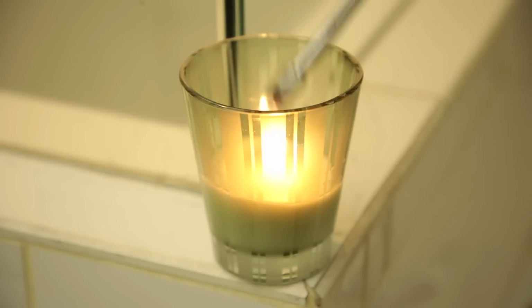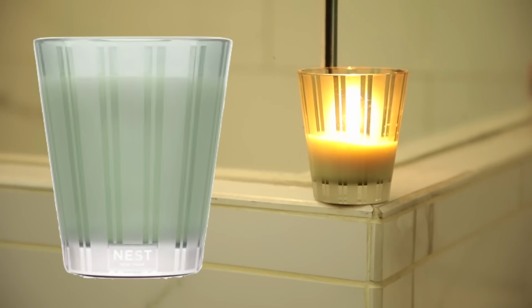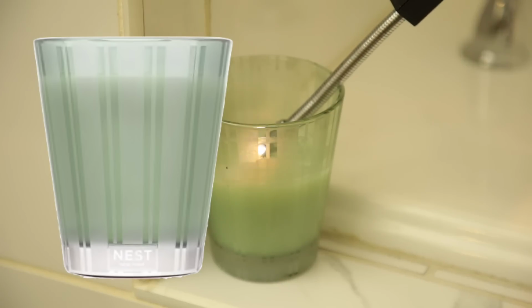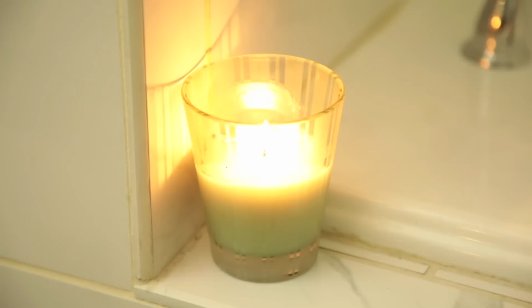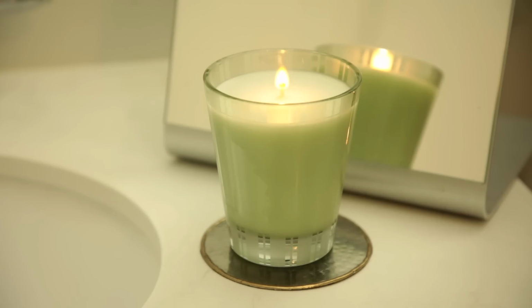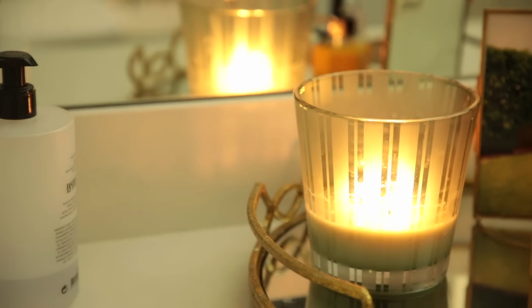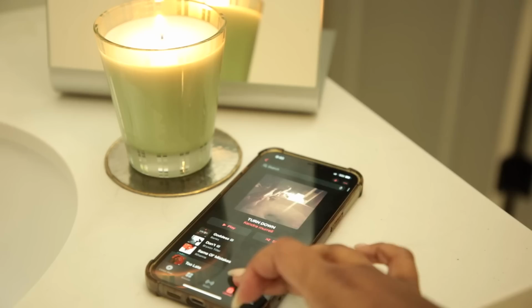So first things first, I always have to light every candle in my bathroom, and the one that I love is the Nest Wild Mint and Eucalyptus candle. I love this one. It smells like a spa, really calming and relaxing. So I'm gonna light those, and then I'm gonna play my music, of course, like I always do, and I just turn on my turn down playlist on shuffle.